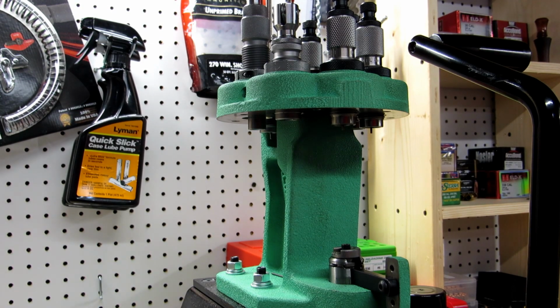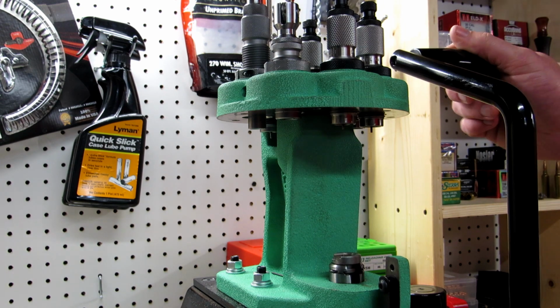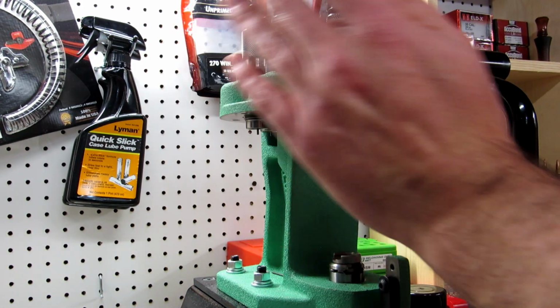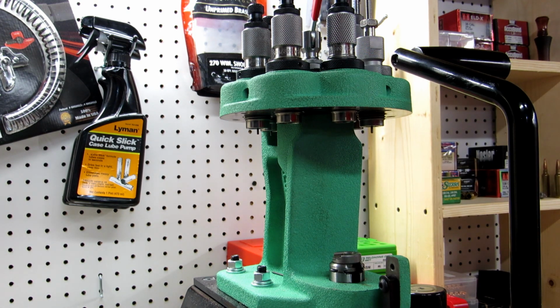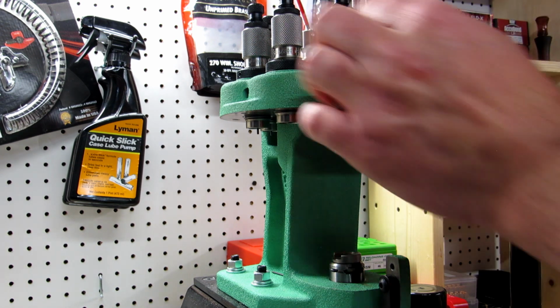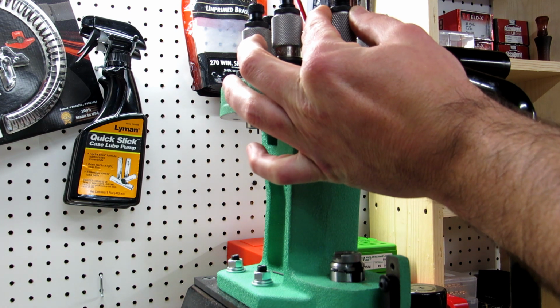So now what we're going to do on our press is go ahead and remove the arm from the priming. Don't need that anymore. And we're going to spin it over to where I have a 338 WSM bullet seater. I was doing some the other night, and I think it's probably still set, but I'm going to check it. So I'm going to back the seater all the way out.